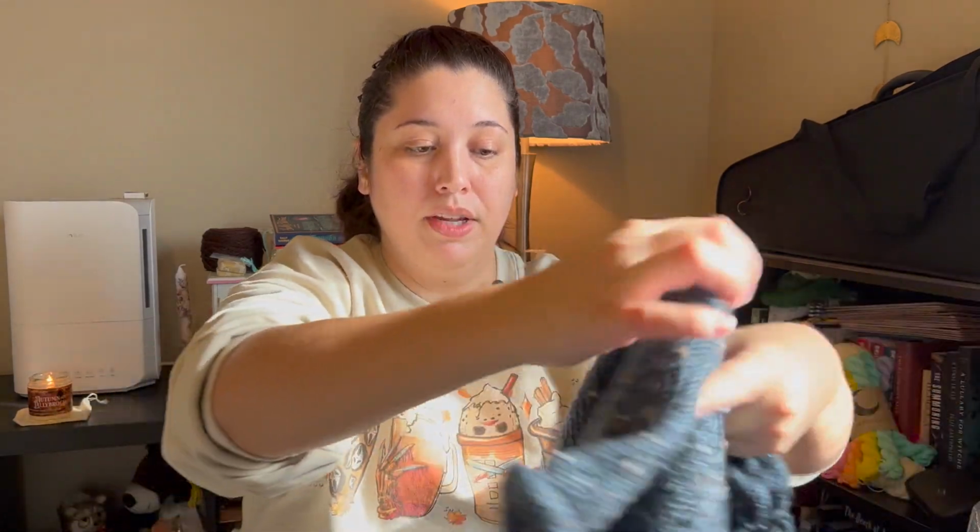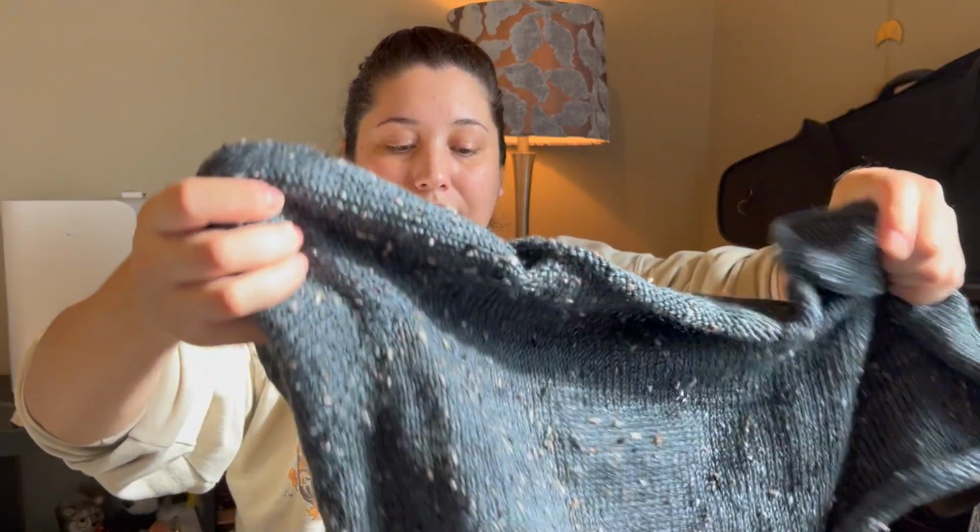Let me show you where I'm at with my sweater. Now I am using the same yarn, the Sugar Plum Circus Tweed DK yarn, but my colors are a little bit different, obviously. I am using the colors called Storm, which is just a beautiful dark blue, and a light pink called Peony. So this is my Mohini cardigan.